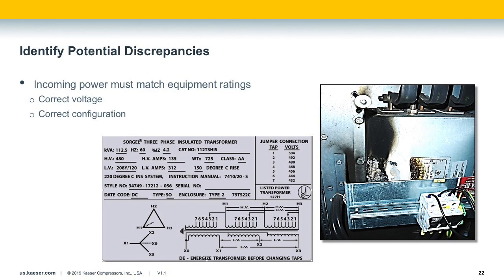Comparing the actual power supplying the compressor with the manual recommendations can help eliminate and reduce nuisance trips or component failure. Always look at the transformer nameplate. Ensure the output side of the compressor is the correct voltage and configuration. The picture to the right is a compressor with a VFD that was required to be run on a center-grounded Y power supply. The compressor was connected to a non-grounded delta and the RFI filter to the drive blew.